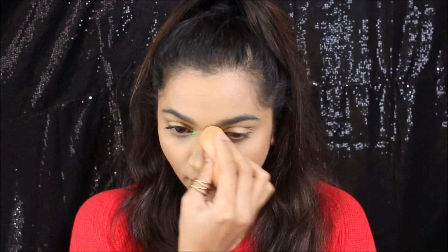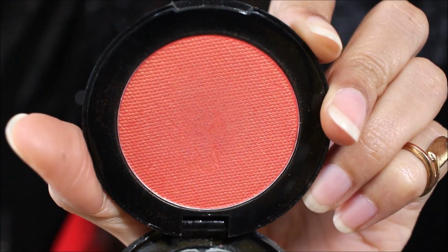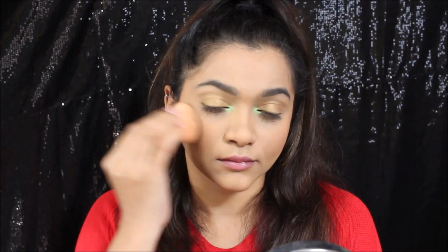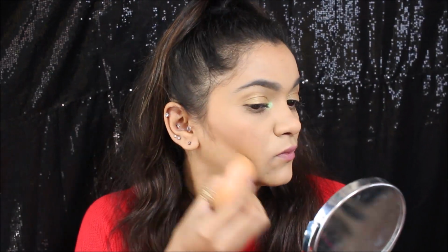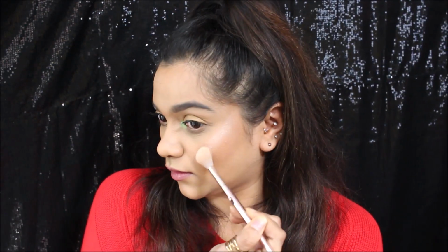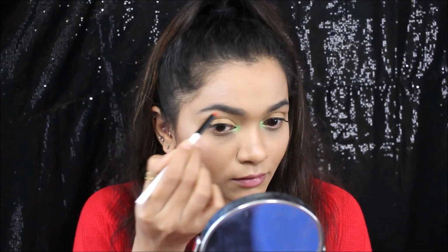Then for blush, I'm using this Blue Heaven blush. I'm going to be applying it on my cheeks and making sure everything is blended. And use the same compact powder to clean up the edges. Then for highlighter, using this Wet n Wild highlighter and highlighting my highest points. To set my base, using this Faces Canada Ultime Pro Setting Spray.